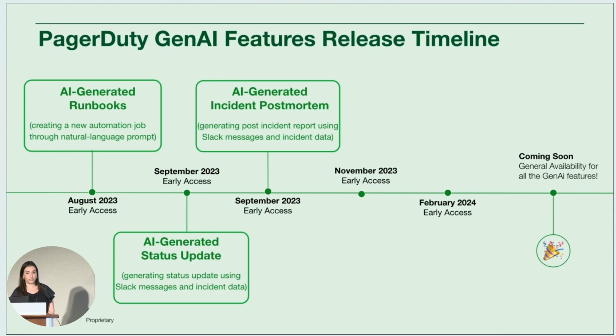The second feature we enhanced was the postmortem. Postmortems are reports that you create after the incident, and they are very important for your learning, but they are also very time-consuming to create, and this is why a lot of our customers do not always do that for all their incidents. So allowing them to generate this postmortem report fast using all the information we have will help our responders create one for most of their incidents, because they don't need to start from scratch.